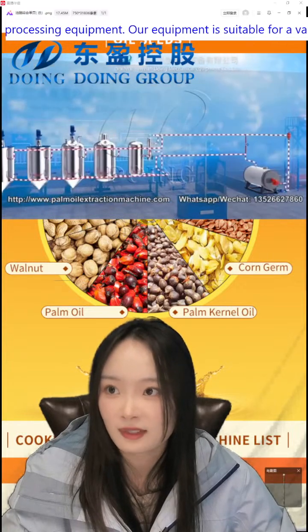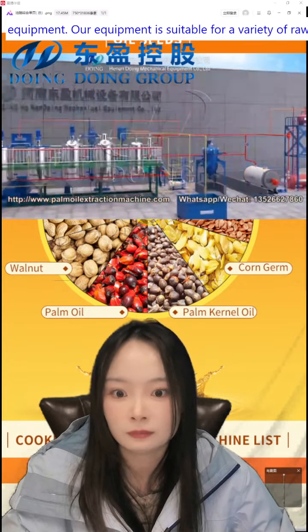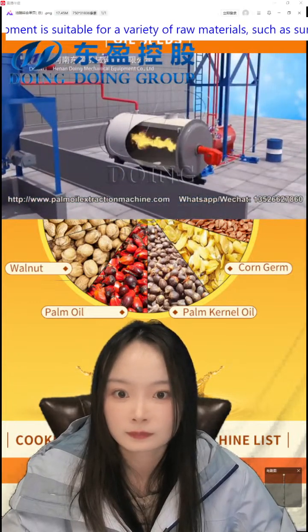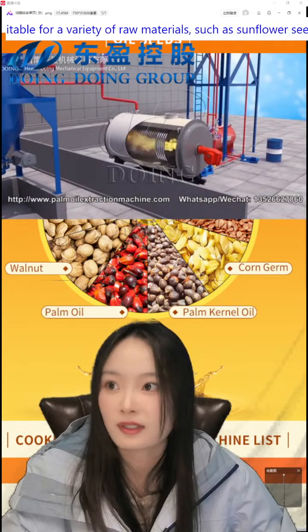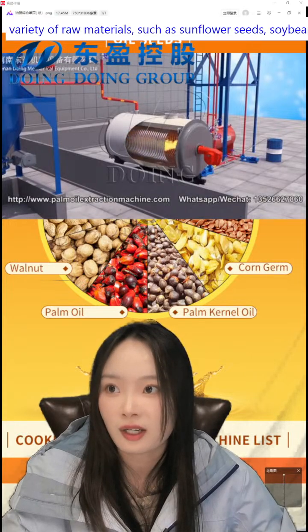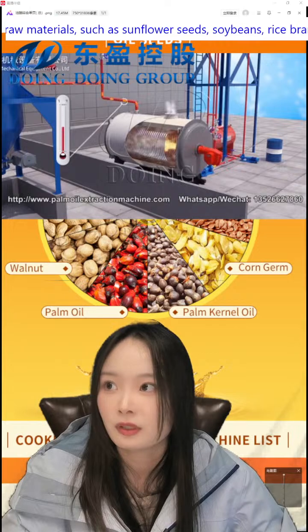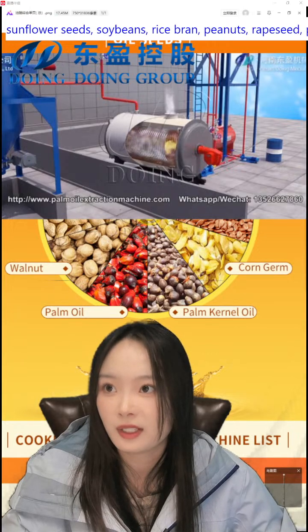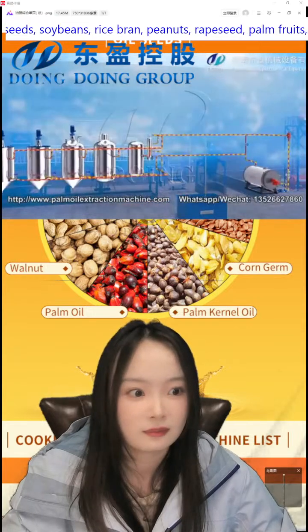You can see this is recycled. Yes, it has a pipe to it, and it is heated to 300 degrees.